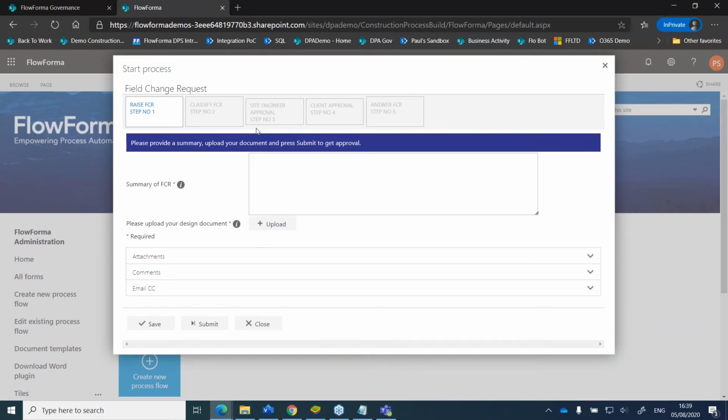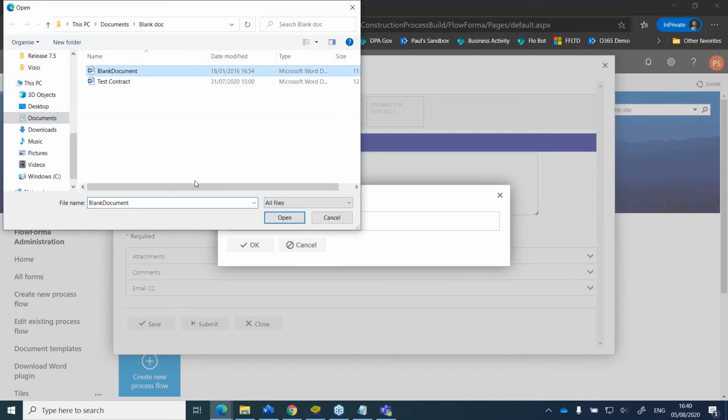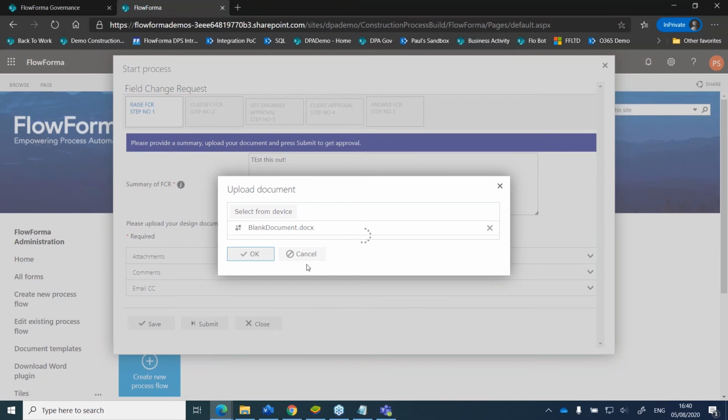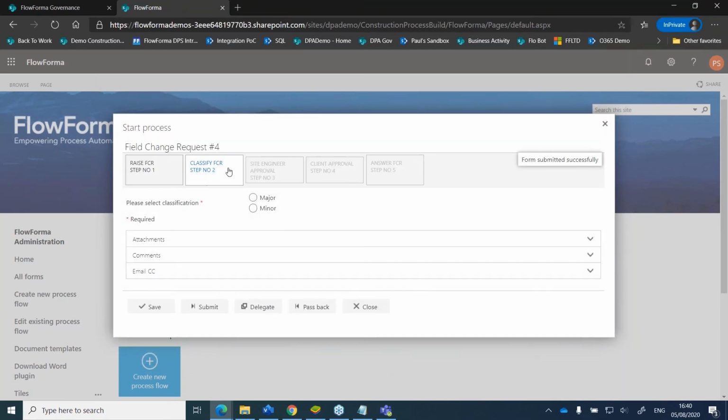Okay, so we have our raise FCR, classify FCR, and down here we have this information. So I have to provide a summary of the FCR. That's what I need to do. Okay, test this out. And I need to upload a document. So I probably have a blank document I can upload here just for an example. That document is now uploaded onto SharePoint. I press submit, and it automatically moves on to the next step.